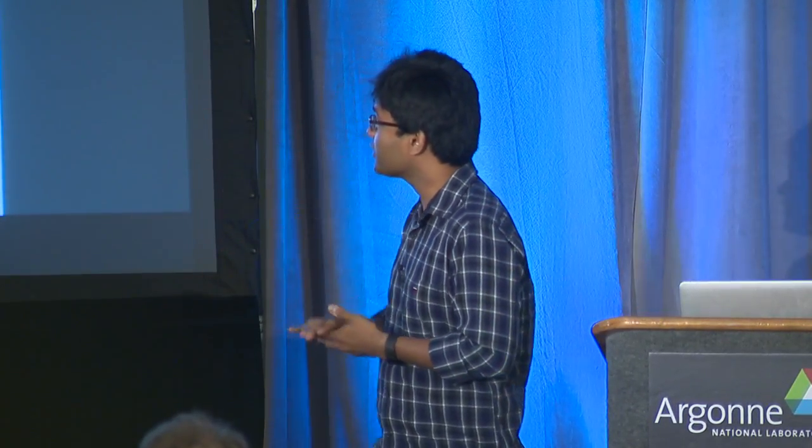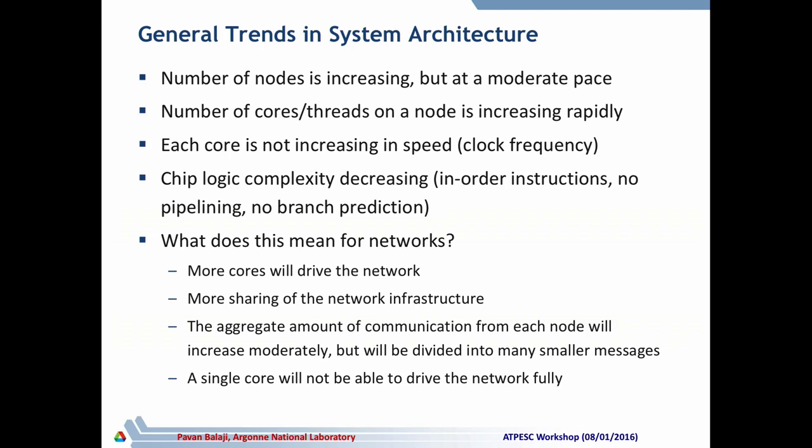And what does this mean for networks? This talk is about networks after all, but whenever we look at the overall system architecture, any change in the system architecture has an influence on the network. Actually, they have an influence on each other. So from the network's perspective, the first thing we need to know is there are more cores driving the network. If you have 1 million cores driving the network adapters now, we will have 10 million or 1 billion cores driving the network adapters.